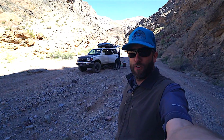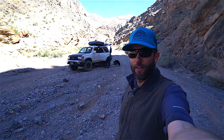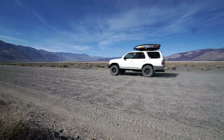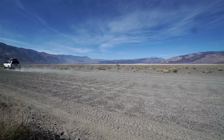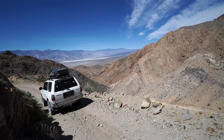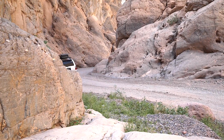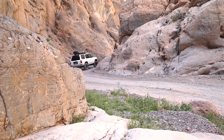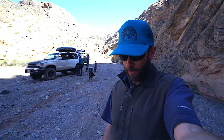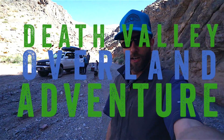We're on the Steel Pass Road in Dedicara Canyon doing some four-wheeling. Over here is Eureka Dune, Eureka Valley, and we just came from Saline Valley and the Saline Valley Hot Springs. Yesterday we did the Lippincott Mine Road from Racetrack Valley over into Saline Valley. The day before that we did the Titus Canyon Road from Beatty, Nevada into Death Valley National Park. This is day 3 of our Death Valley Overland adventure. Thanks for joining.